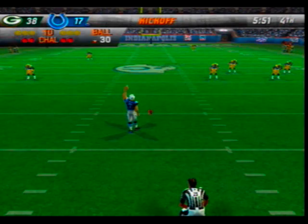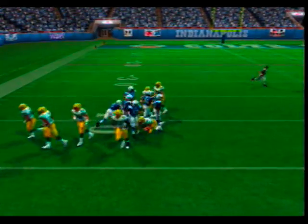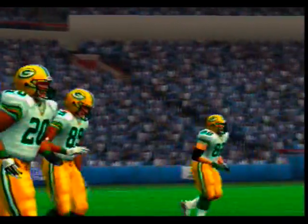They have to get the ball back quickly. So they're going to try the onside kick. The onside kick is off. Green Bay recovers the onside kick. They should be able to put this one on ice.